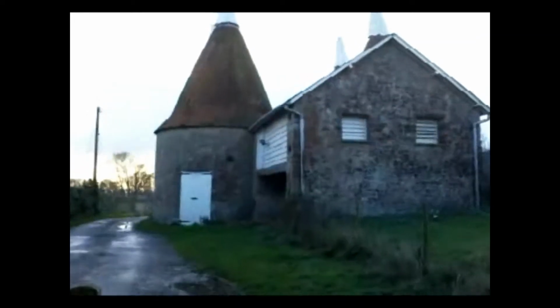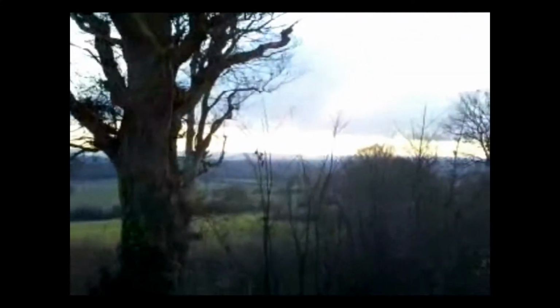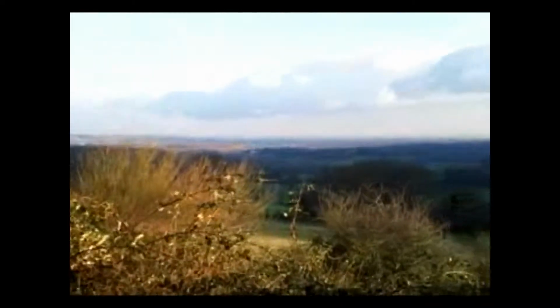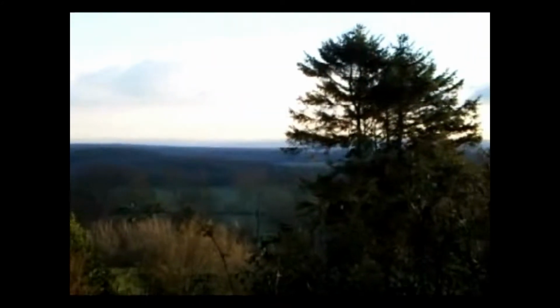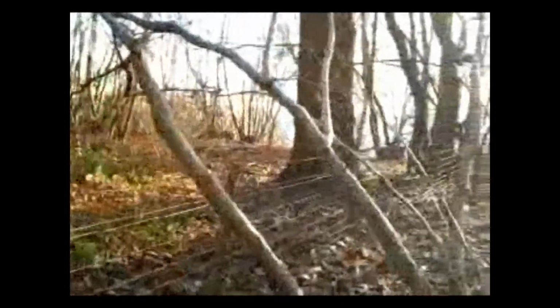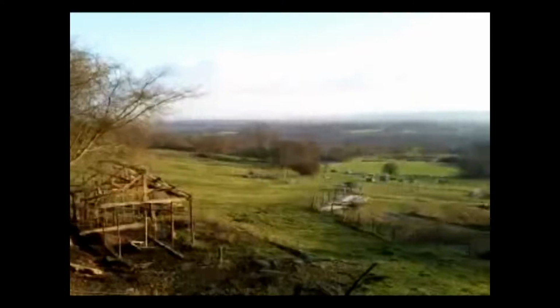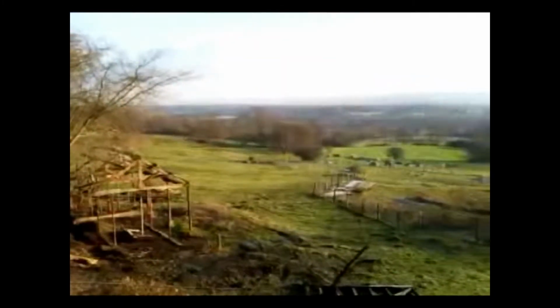Shows building. Lovely view here from the Greensand Way. Winter sun just poking behind that cloud. Not a lovely view. Self-explanatory. Glorious in here. Another lovely vista. Some little Shetland ponies down there.